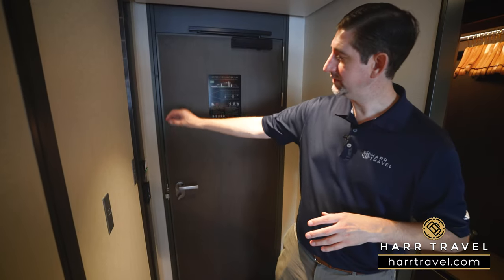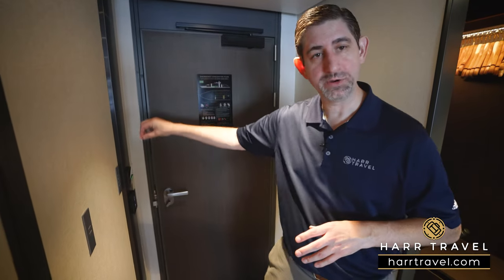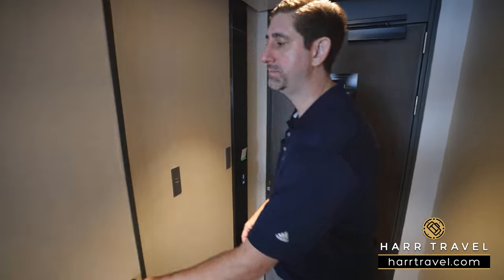To the side of the door when you enter, you do have this power saving device. You're gonna wanna keep your key card in there so that it activates all the electrical. Now let's head into the bathroom.